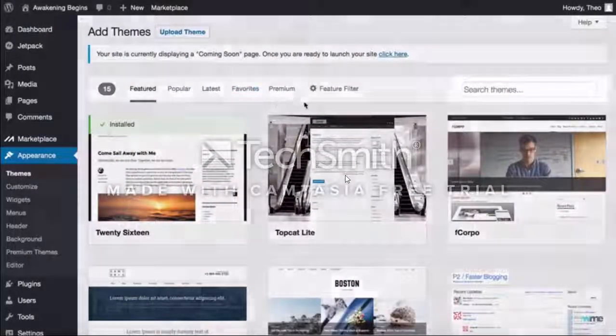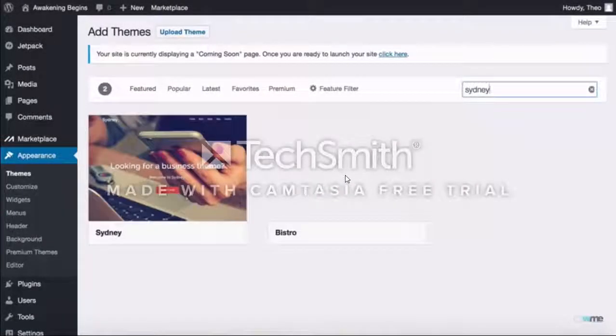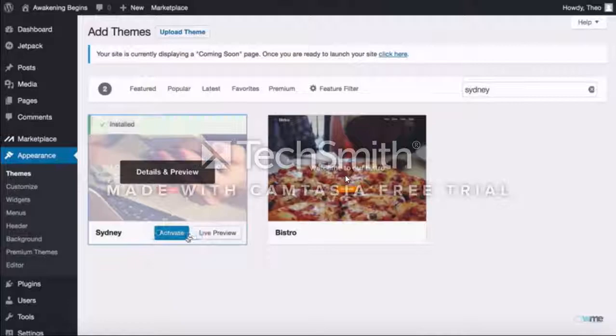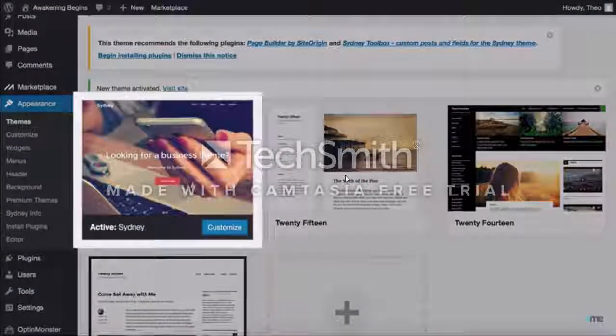Now all you do is search for it here. So you type in Sydney and it'll show up. Now you want to install it, right? So all you do is click on Install and then activate it here. And you're all done. You can see the active theme is now Sydney.